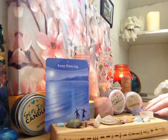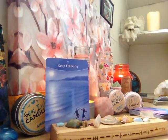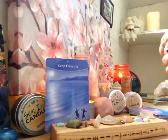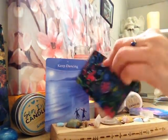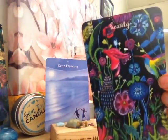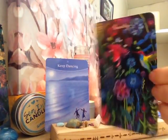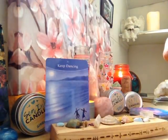So the first one is energy surrounding your month. This is going to overrule your month beyond this. So this is something that you can do to keep the energy moving. And it is beauty. Interesting, we have a night card here. For me, this is a night card because it's the darkness in the background, which is really interesting.